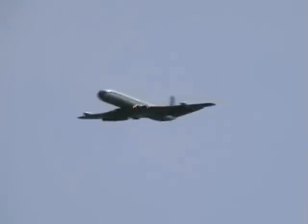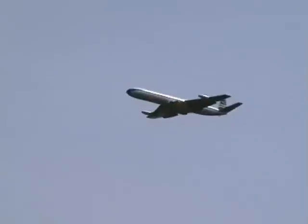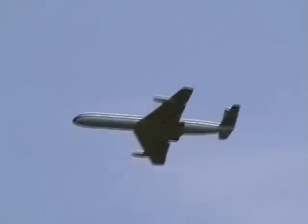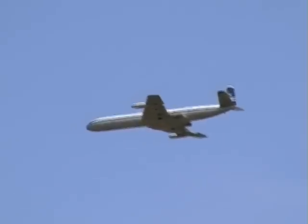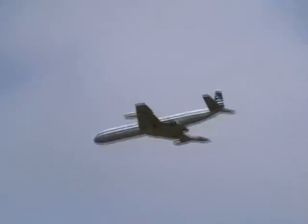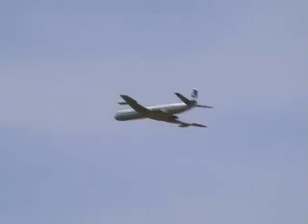When you've got an airliner of the Comet stature, then you're looking at something which was designed without computers, without computer-aided design or anything like that. It's basically people with an idea of what an airliner should look like, and transforming that idea into a flying aircraft, presented beautifully here in the model.